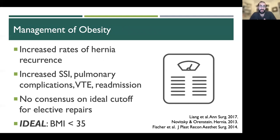And my goal, especially for patients who are presenting with BMIs in the 40 to 50 range, we want to work to get the trajectory of their BMI towards 35, as it can really modulate the laxity of the abdominal wall, the compliance, and reduce the visceral adiposity that may impact our ability to close the abdomen.